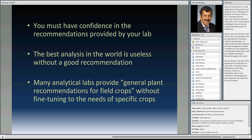And I can't tell you how many times I've seen soil tests come back for blueberries, and the recommendations look like they should have been for corn or something, because the lab is just spitting out a general recommendation for a generic crop on that soil without understanding the differences between these perennial crops and some of the crops that require a low pH. So just a word of warning on that. You've got to trust that the lab knows what they're doing.